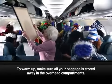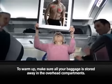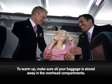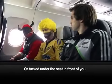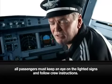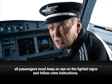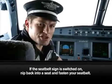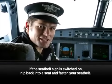To warm up, make sure all your baggage is stored away in the overhead compartments, or tucked under the seat in front of you. Whether you're on the front row or the back, all passengers must keep an eye on the lighted signs and follow the crew's instructions. With the seatbelt sign switched on, nip back to the seat and fasten your seatbelt.